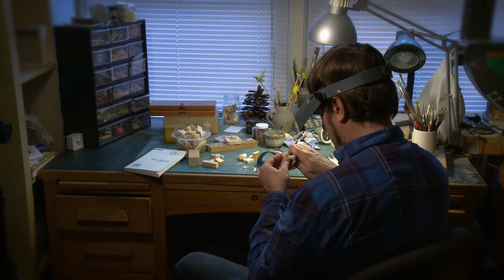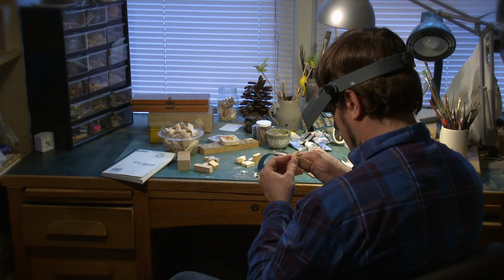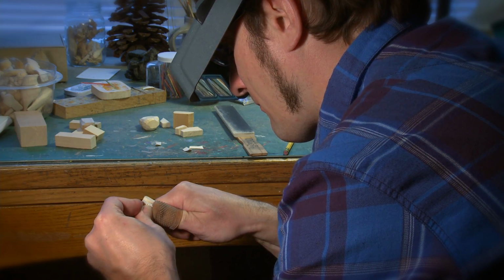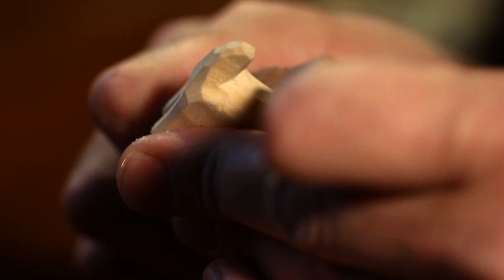You know, no one grows up thinking they're going to be a whittler. I got started in wood carving when I was a kid, probably around 12, 13 years old. And it wasn't until college that I really took it up as a full-time hobby, as something that I wanted to do every day. And at one point I decided I really want to carve everything.